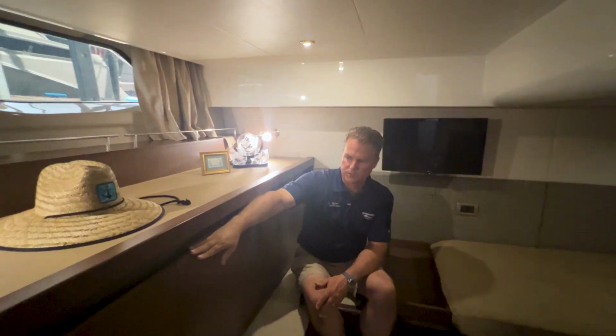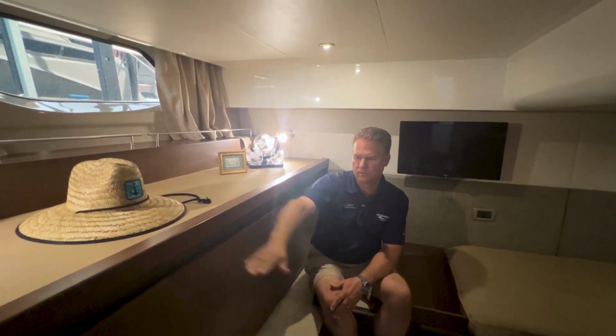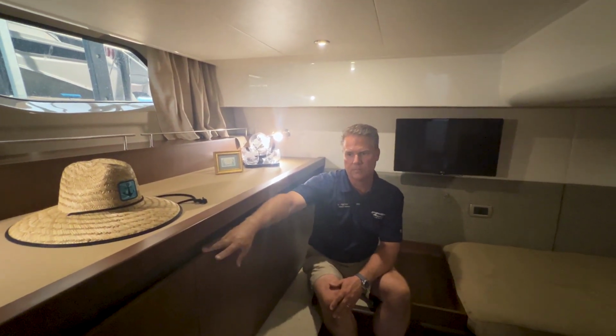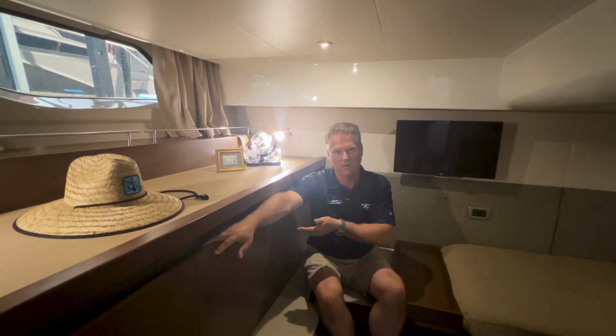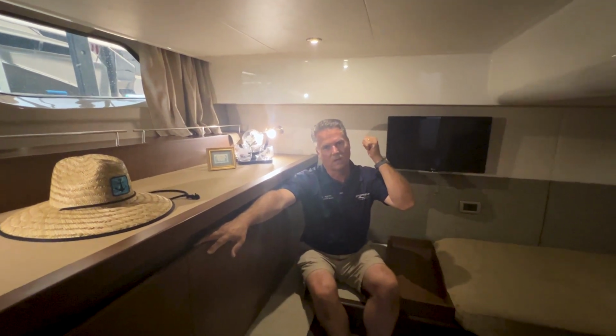I really like this option to have the extra storage. Standard is just another third bed down here, but with so many windows up top, they kind of lost some cabinet space. So why not store all your stuff down here, leave big windows in the salon and galley, so during the day you can look out to all your friends and family on the water having fun.